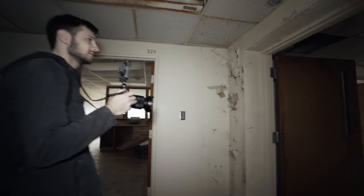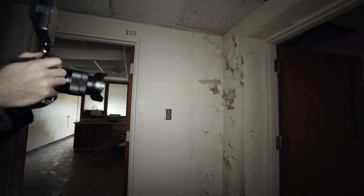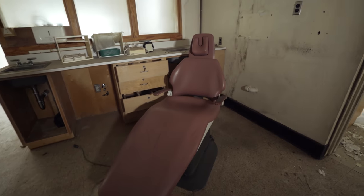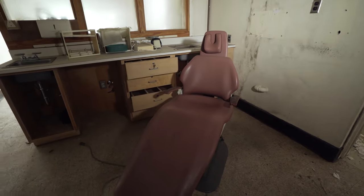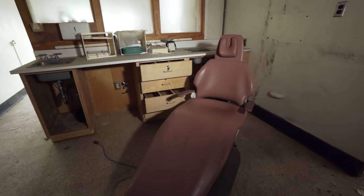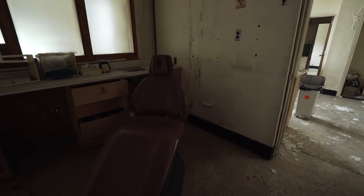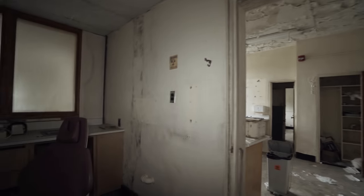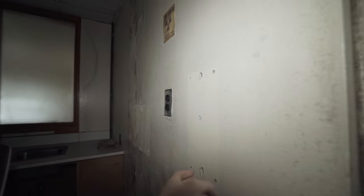Okay, so we're back in the main hallway. Okay. There's a dental office right here. Or x-ray, maybe? This looks like a dentist chair. But it could be dental x-rays, that's what it's for. Yeah, dental x-rays. It must be closed for x-ray exposures. Do not put fingers in your mouth. Right here, dental x-ray equipment.